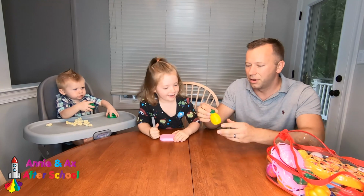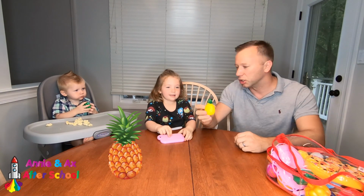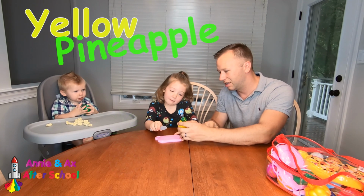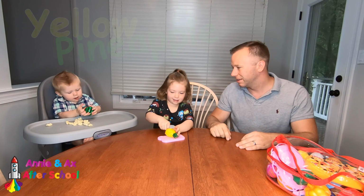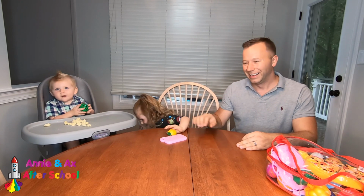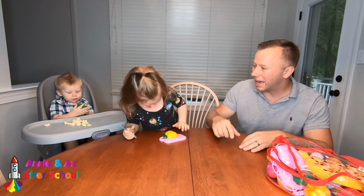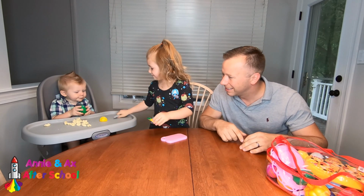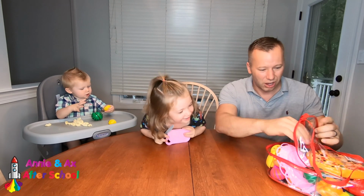Okay, here we go. What is this fruit? And what's the color? Yellow and pineapple. Very good. That is 2 correct. Oh my gosh. It's okay. It's okay. Mommy just threw us the pineapple. Now give it to Axel. Very good. All right.